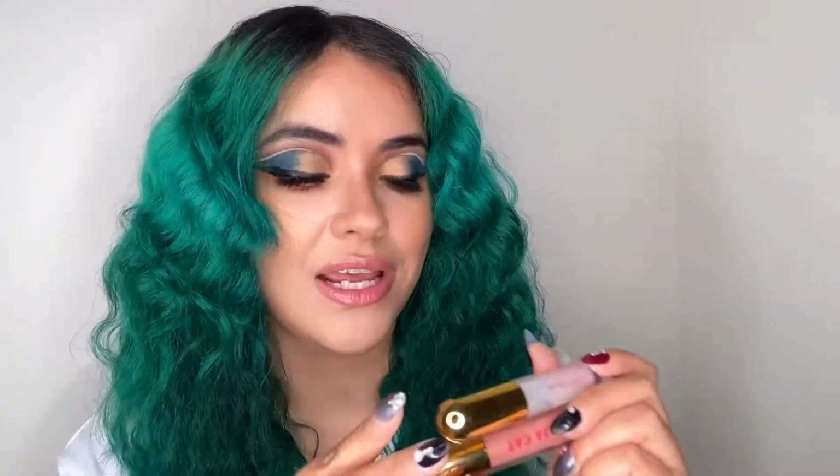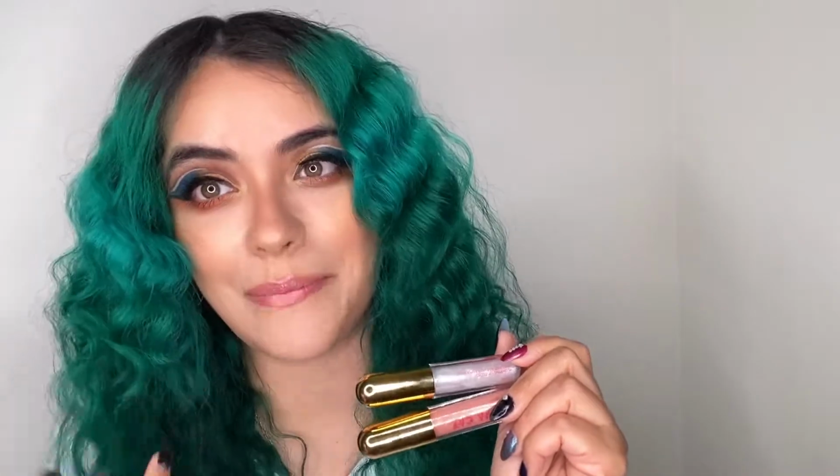If you want to try a plumping effect gloss and you're a beginner, this is a safe one. I feel like it has a very small tingling feeling, but it's not too much, so it's a safe side to go ahead and try it. Like I said, I'm gonna put the prices on the side, but I did not like the berry color on me, but I really like the clear one and the new one on my lips.